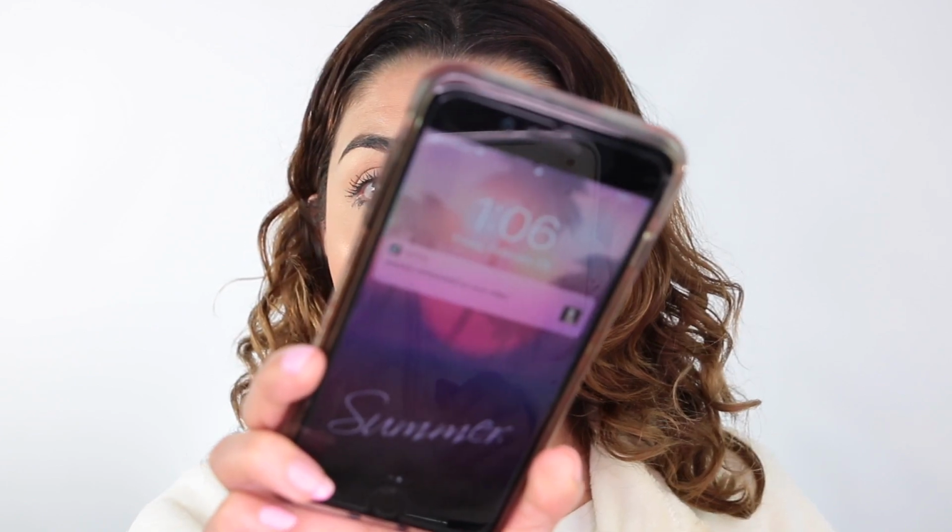What's up, guys? It is day 2, and today I have for you my final review on the foundation from Maybelline, the Dream Radiant Liquid Foundation. Today I wore the foundation since 12 p.m. until 1 a.m. in the morning. Let me tell you, at 1 a.m. I am ready to go to sleep. I am so tired, but I want to give you guys my final thoughts on this foundation.